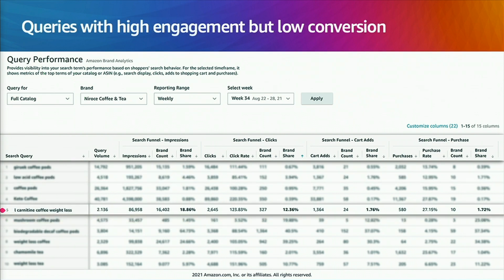Are customers headed to your product's details page but not buying? Why? There could be several reasons. It could be that your details page are not convincing to customers, or your product might not match the intent signaled in the queries.